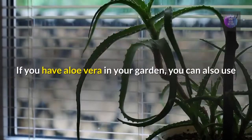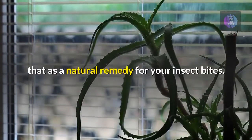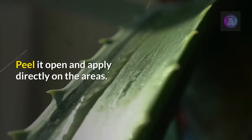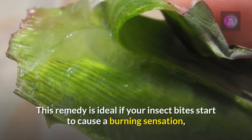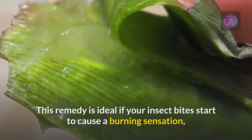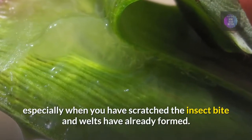If you have aloe vera in your garden, you can also use that as a natural remedy for your insect bites. Peel it open and apply directly on the areas. It instantly provides relief from itch and pain. This remedy is ideal if your insect bites start to cause a burning sensation, especially when you have scratched the insect bite and welts have already formed.